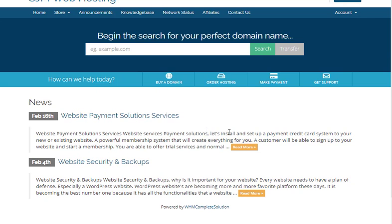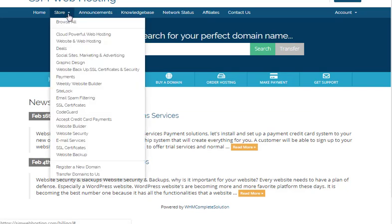This is the section where all the magic will begin. So you can order hosting or buy a domain name, make a payment, get support, or look for a domain name. You go to store, and you'll see all the plans, all the goodies, all the deals we have here.